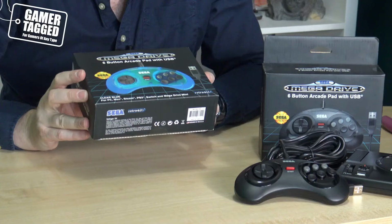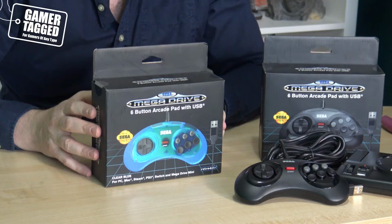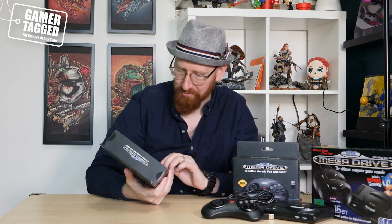Second controller is the limited edition clear blue one. Now, I was unaware of this particular edition even back in the original era of this console, but whenever there's a clear translucent case controller, I usually have to snap it up.